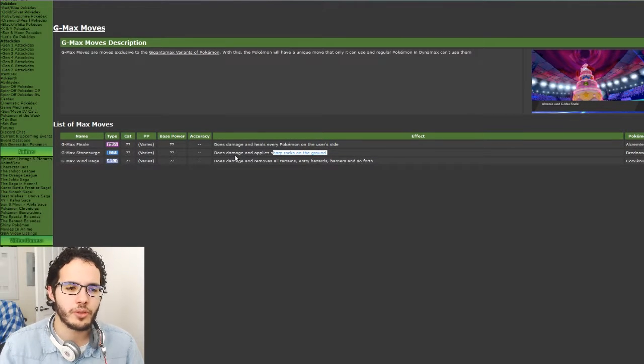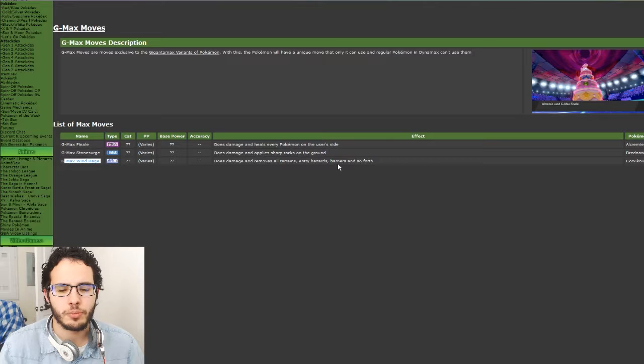We don't have any information on that. And finally, we have Wind Rage, which is for Corviknight, and it removes all terrains, entry hazards, barriers, and so forth. Pretty much anything that Pokemon throw up that you can remove.